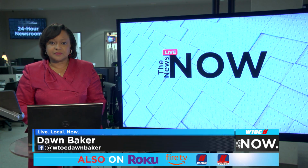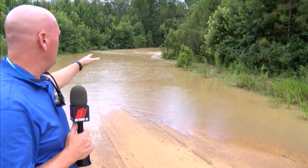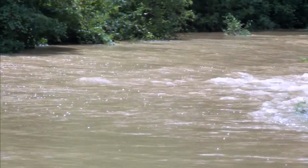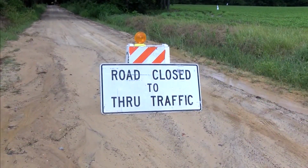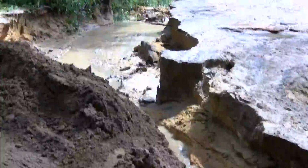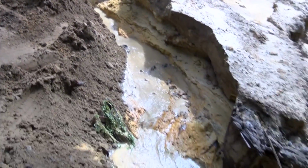It looks like a river opened up here on Roderick Clifton Road here in South Toombs County. That water continues to pour after inches and inches of rain last night. Flooding rains washed out dirt roads all across Toombs County, forcing county crews to close a dozen. Lewis Spikes came from a nearby farm to temporarily patch this small canyon on George Hill Road.